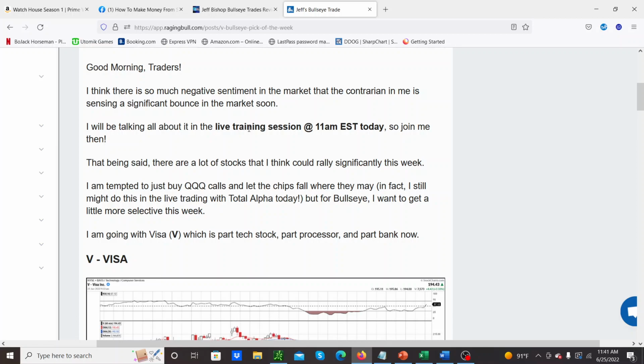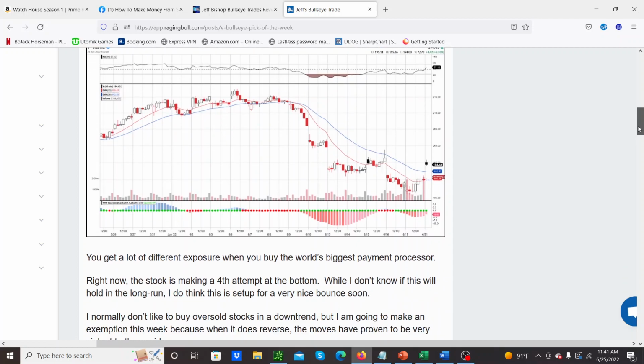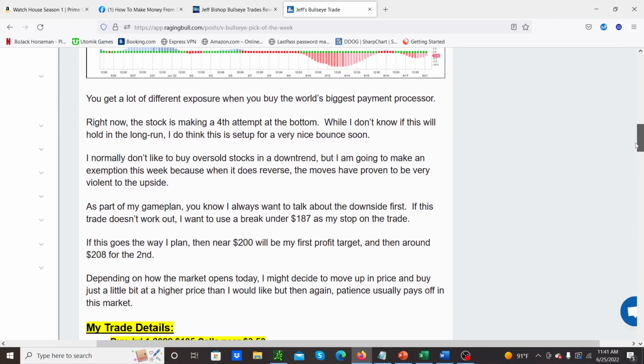He also does a live training session on the market and also on his particular choice for the week as well. So it was Visa stock this week. He'll go into some of it in detail. Often it'll be kind of basic though, so it's like, okay, kind of makes sense. The training session, if you really want to learn what's going on, is where you want to be at 11. But he provides everything you need to know to make the trade or to base the trade off your own knowledge. It always helps to have your own thought process as well. So things like, do you chase it, do you not chase it, do you take partial profits? Some of that is left up to you.